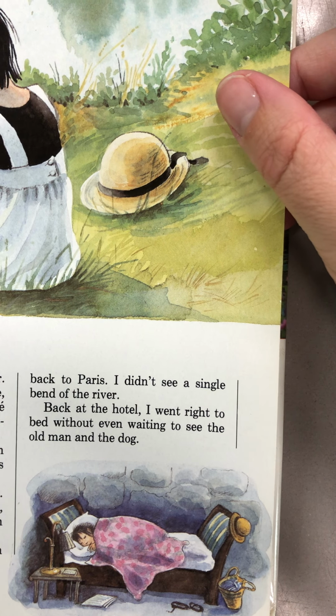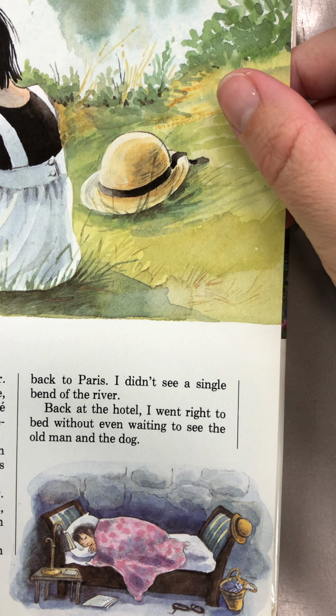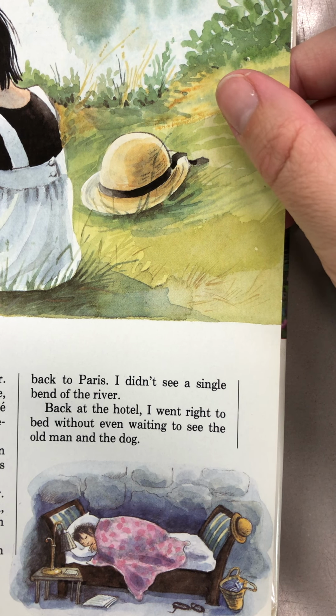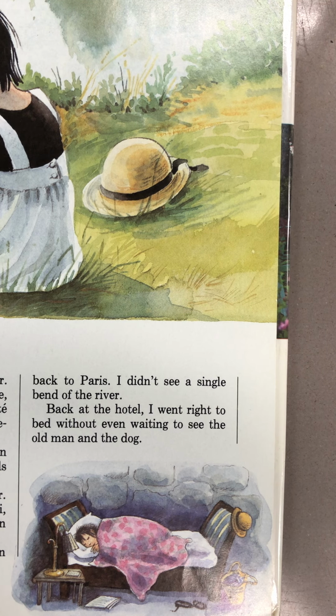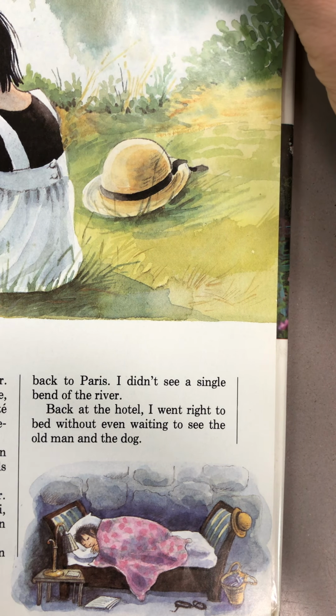After lunch, I lay on my back in the grass and watched the clouds sailing by in the sky. Don't fall asleep now, said Mr. Bloom. Soon we have to call a taxi, so we don't miss our train in Vernon. I slept all the way on the train back to Paris. I didn't see a single bend in the river. Back at the hotel, I went right to bed without even waiting to see the old man and the dog.